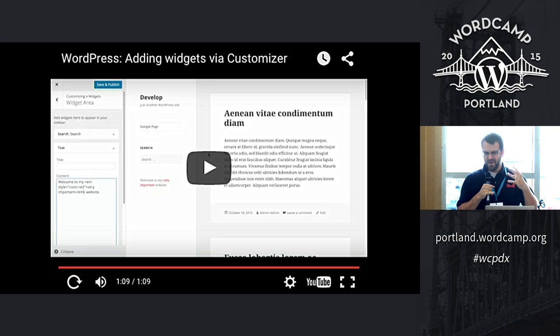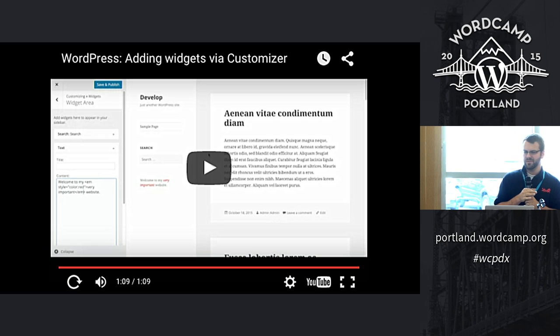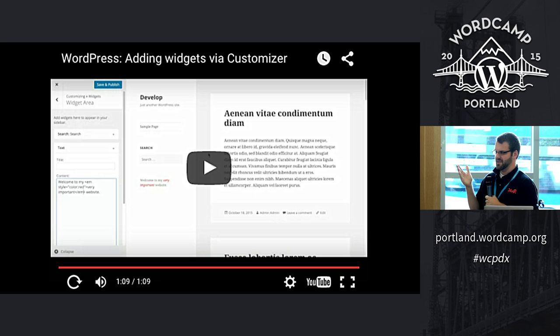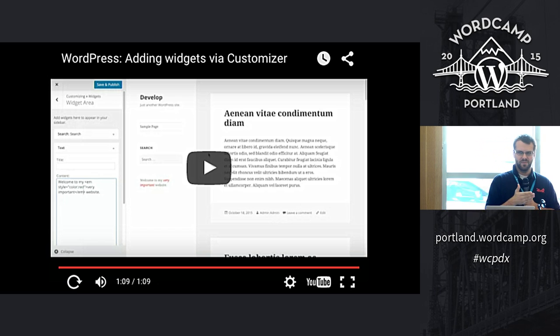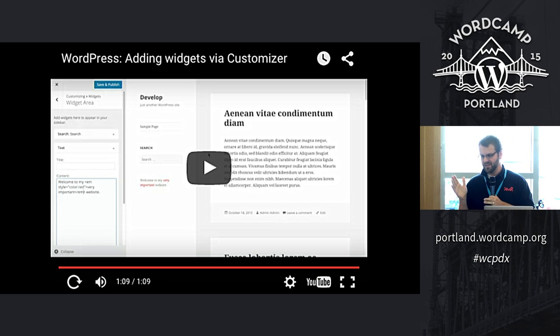One of the reasons, or I guess mottos, behind the widgets and the customizer feature was to stop editing your widgets blind, which is what the widgets admin page meant you had to do. You had no way of previewing those changes. Everything you did in the widgets admin page would hopefully work, but you didn't know for sure.